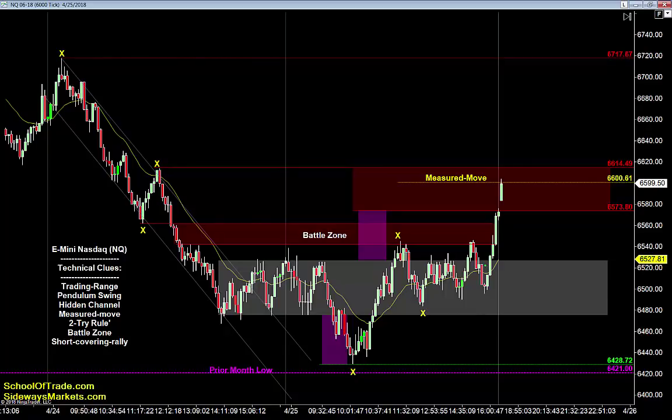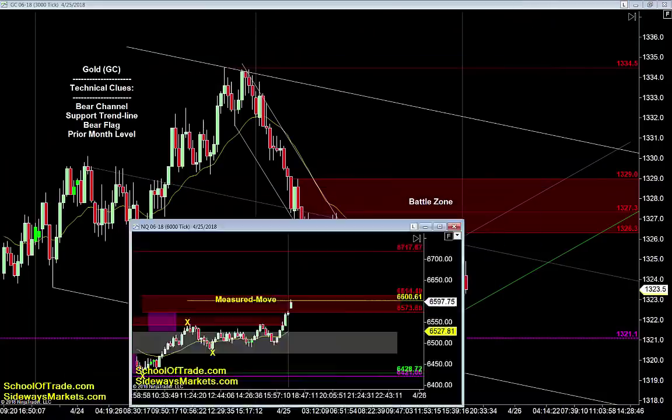The sellers, however, have the edge right now. So watch that 2-try rule. The bears have a target going all the way back down to retest that low. And because they just barely missed that prior month low before, I would imagine if we do get back down there tomorrow, that's where we're going to head, back down to that prior month low. So really good example there of another pendulum swing right here on the Nasdaq. And again, that momentum kind of shifting back and forth. That balance area, momentum shifts down, it shifts back up. We got a bit of an overshoot there. But again, let's see how they look on that next pullback.